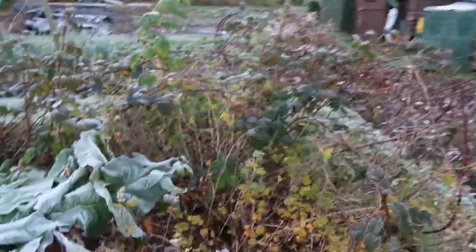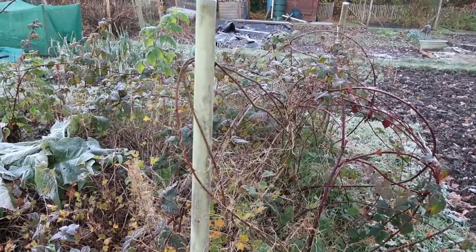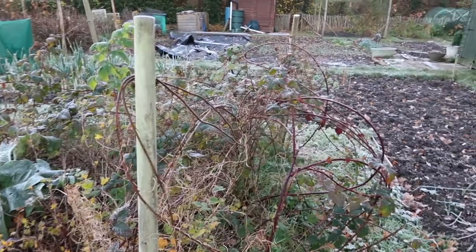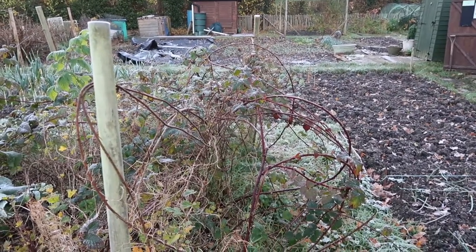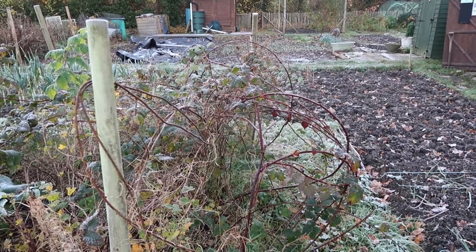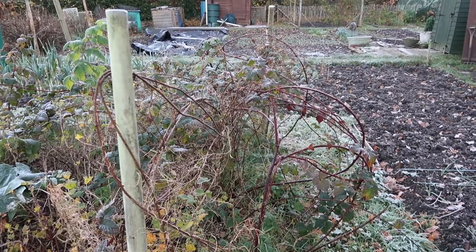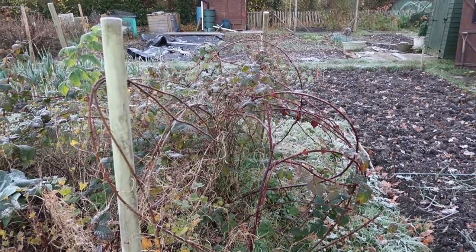I have still yet to do my fruit bed and clear that out as well. That's on the list to do, but at the moment I'm concentrating on the digging purely because in this weather it's difficult to do fruit bushes and things, because you damage the plants too much because they're a bit frozen and not very supple. So I'll be leaving them until we get a sunny afternoon, and then I'll do them then.